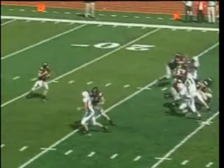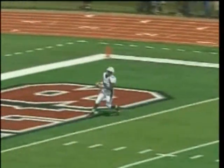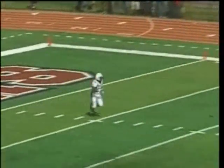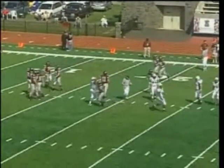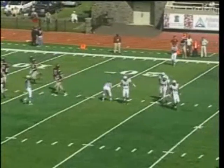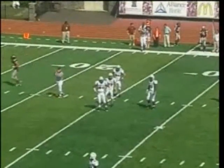This time it's a fake to Scott as Sullivan drops back, airs one out, and that ball is batted down. Incomplete pass. Sullivan is sacked. And that'll be Rehan Mutalib, who gets credit for the sack, and they'll knock him down back of the 22-yard line. Big play defensively for the senior.